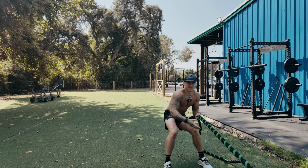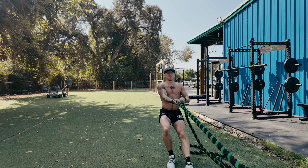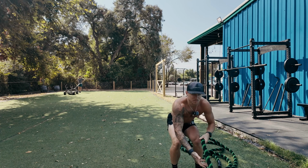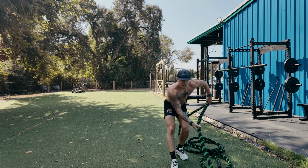Sled pull used to be a weakness of mine because I was pulling it like this rather than leveraging my weight and walking it back. You're way stronger in the legs than you are in the arms, and you don't want to burn your arms out too much because you do have row coming up.